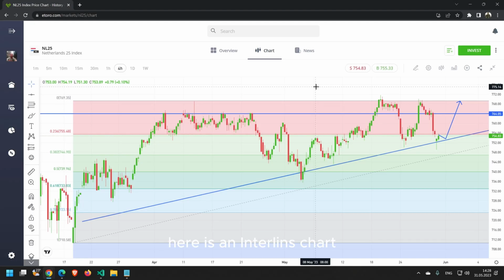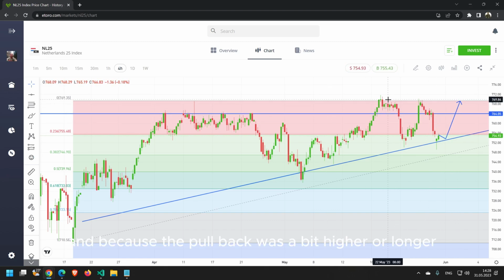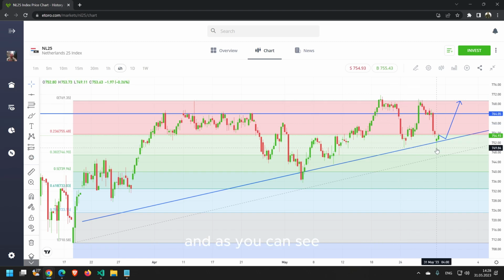Here is the Netherlands chart, and as you can see, the situation is the same here. We are at the support level, and most likely, yeah, we also will be going up, because the pullback was a bit higher or longer compared to Germany, which was just really weak. As you can see, price almost went down to one of the key support levels or zones, if you want to say so, which is around the 38.2, I mean on the Fibonacci chart.